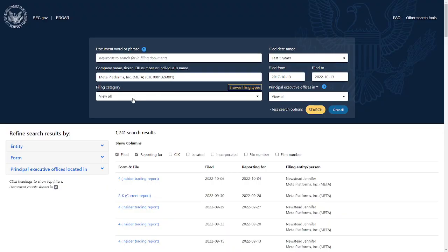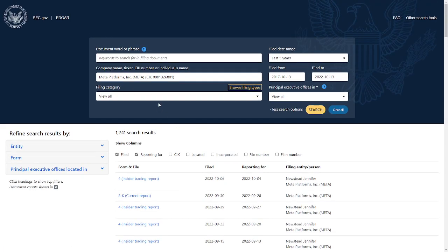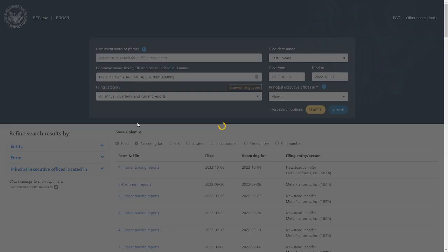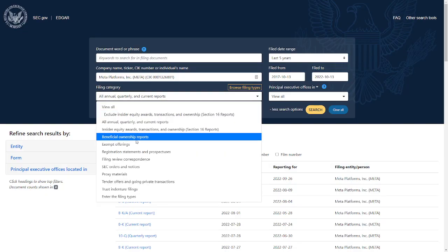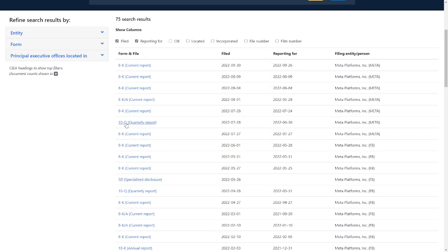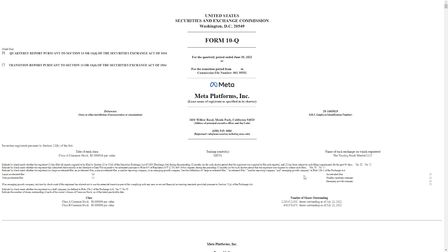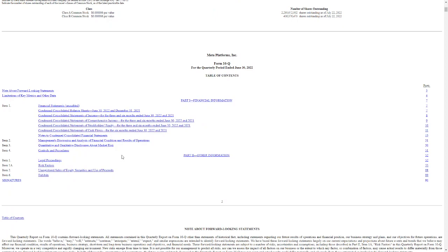We'll look up Meta. And this 4 is insider trading. We don't really care about that. Current report, the 8K is news. We don't really care about that. So what we want is annual, quarterly, and current reports. I guess we could just do annual and quarterly, but I don't know if that's an option. So we want the 10Q, which is the latest quarterly report that Meta has put out. Open document, and now you have an SEC document at your fingertips. Now what we want to look at, and what I think is kind of concerning, actually I'll find it here.